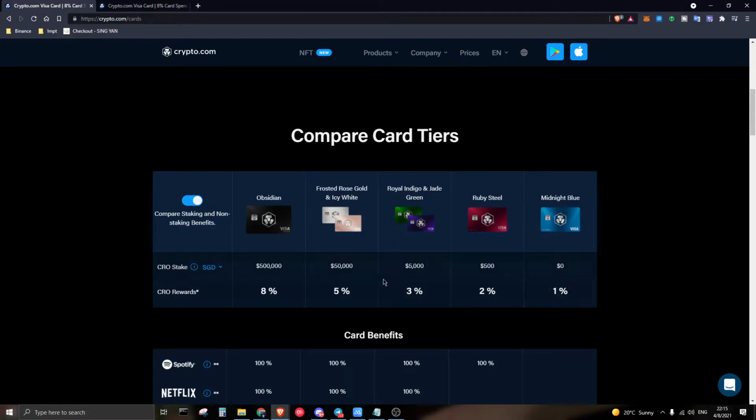Instead, you can use this approach that I'm saying. Basically use the card to spend on your daily needs, and from there you get a rebate from 1 to 8% depending on the tier. If you want to unlock the tier, you will first need to pay a small fee to lock up your funds. Basically it's the CRO stake.